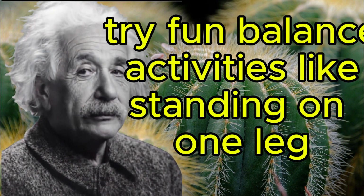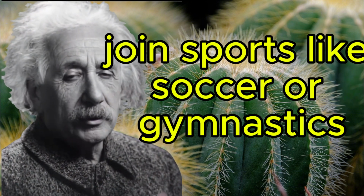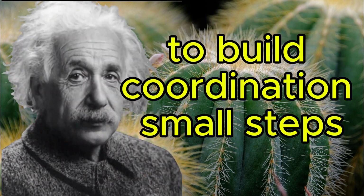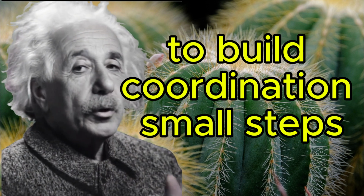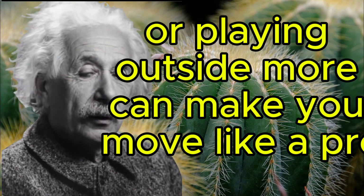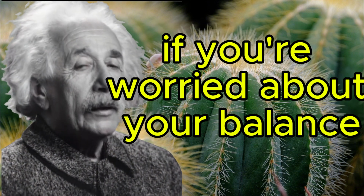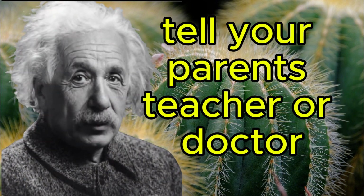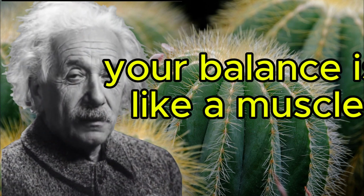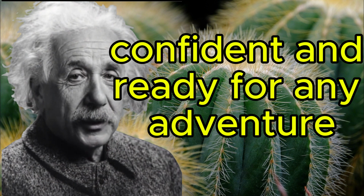Try fun balance activities like standing on one leg, walking heel to toe, or playing on grass. Join sports like soccer or gymnastics, or ask your parents for a kid's yoga class to build coordination. Small steps, like practicing balance for 5 minutes a day or playing outside more, can make you move like a pro. Don't wait for a big fall or to feel left out in games. If you're worried about your balance, tell your parents, teacher, or doctor. They can help with exercises or check for issues. Your balance is like a muscle, and training it now will keep you strong, confident, and ready for any adventure.